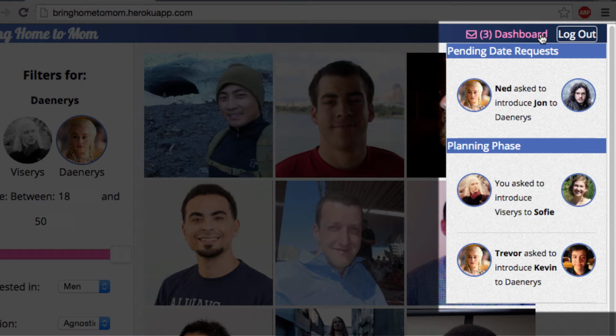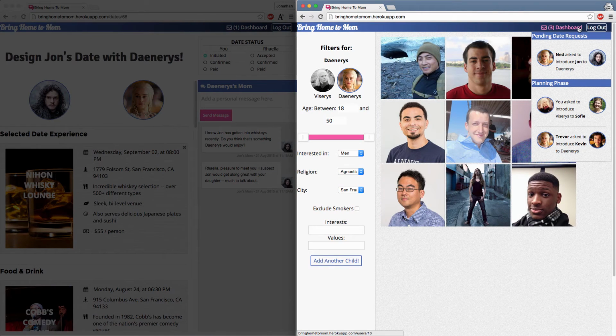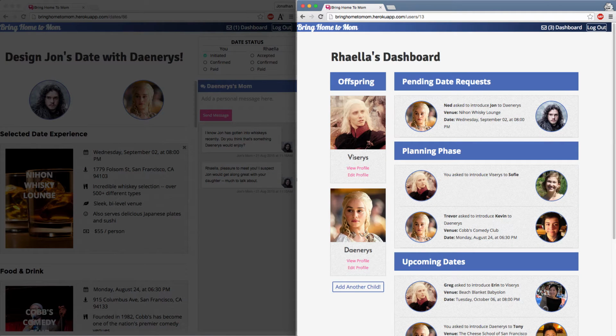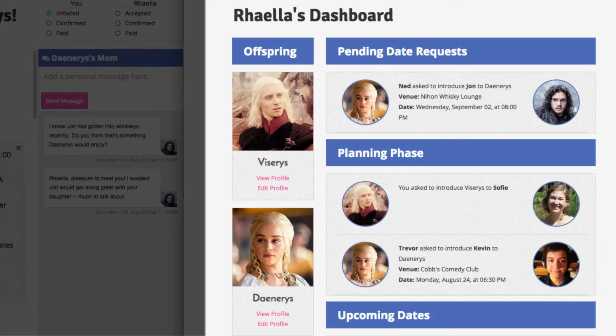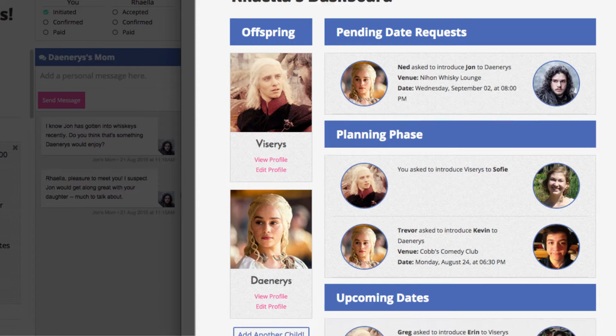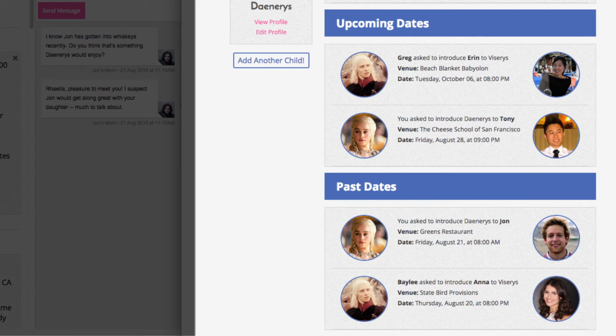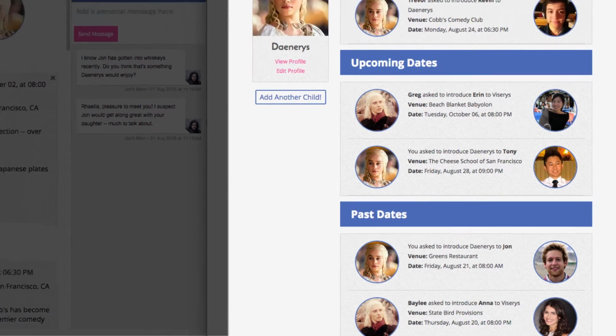Clicking on that specific item would bring us straight to their date planning page, but first, let's head over to our dashboard where we can see all of the activity for our children. Ned's pending date request is still at the top, and below that are those 2 dates in the planning phase, which means that both parents have accepted the date but haven't yet booked an experience. Further below we see our upcoming dates, which are fully paid and scheduled. And finally we can see all of the past dates we've arranged as well.